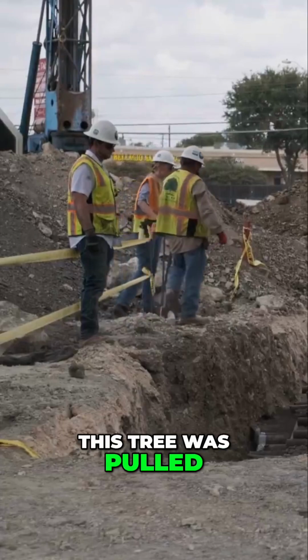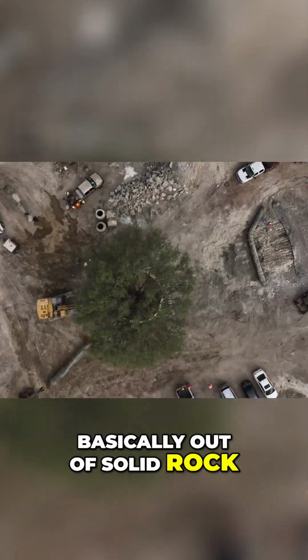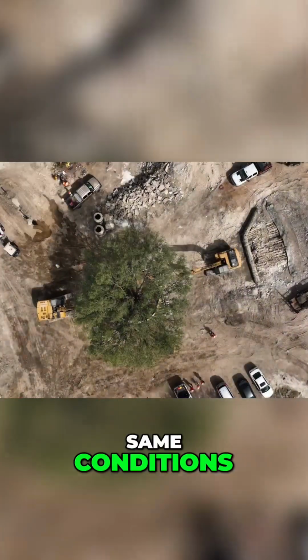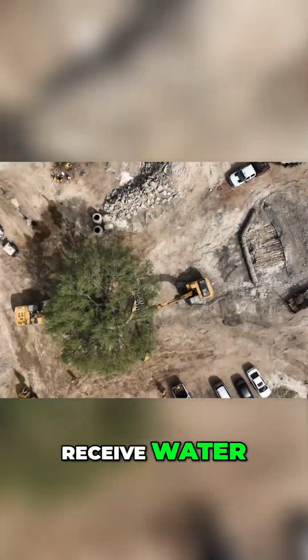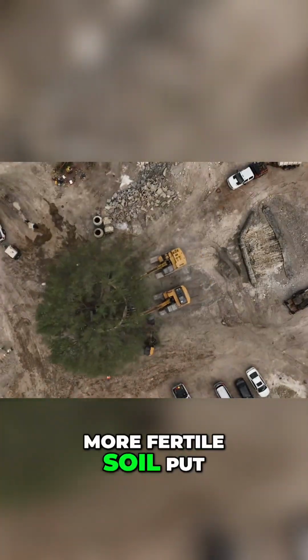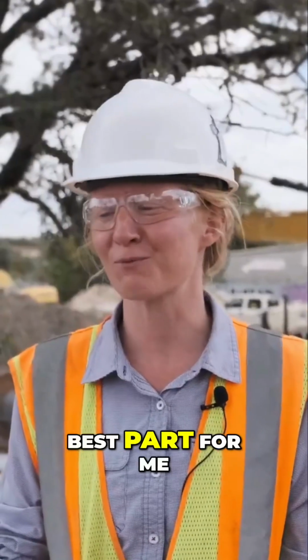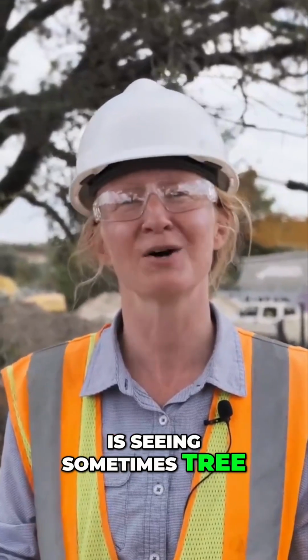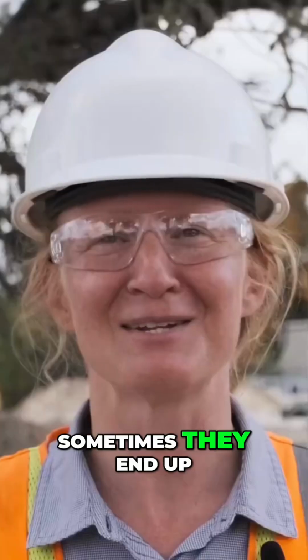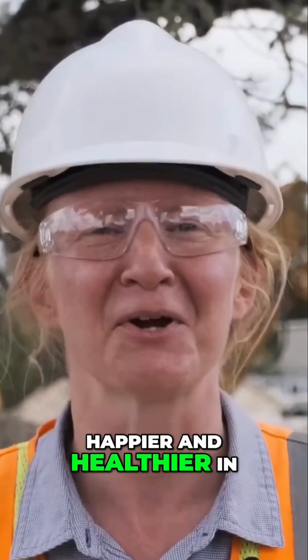This tree was pulled basically out of solid rock. Moved over here, we know that it can thrive in the same conditions, but it's going to receive water, it's going to receive extra tree care, and it's going to have more fertile soil put around it. So I think the best part for me is seeing sometimes tree health improve in the long run. Even though we've uprooted it and moved it across the site, sometimes they end up happier and healthier in the long term.